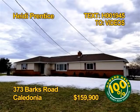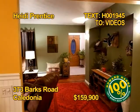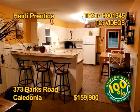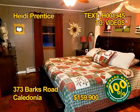This lovely ranch is on a half-acre lot. With 3 bedrooms, 1 bath, over 1,600 square feet of family space, the newer kitchen comes fully appliances. This home is move-in ready, and it's waiting for you. Contact Heidi Prentice for all the details.